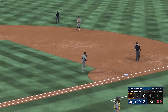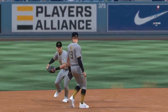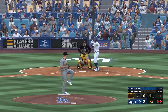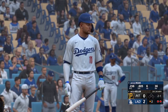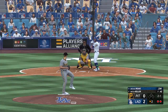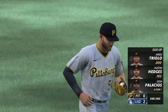Gonzalez to first in time. Already two out here in the home half of inning number two. Shortstop, Miguel Rojas. Miguel Rojas at the plate. Good contact guy, good defender. And it is 2-1. Here comes a pitch. Palacios makes the catch, and that'll do it. Dodgers down in order, but they're on top 2-0.